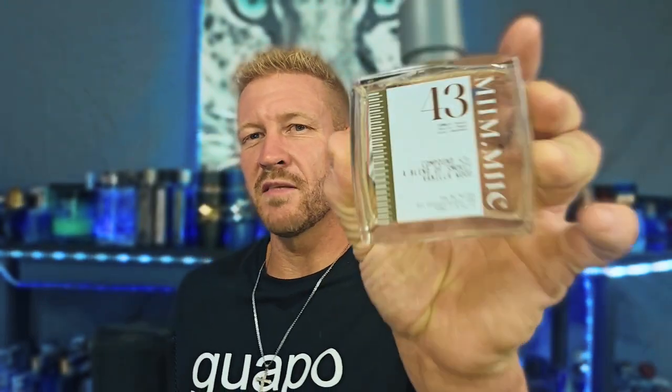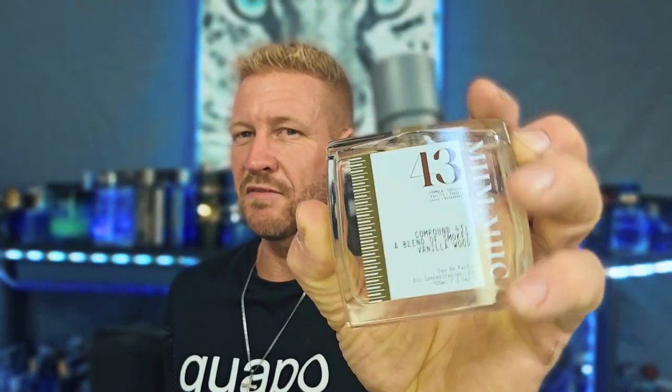So when I saw this sitting in the men's section, I didn't even see the name at first. I just saw the shape of the bottle, and I was like, oh, it's probably another eau de cologne. Let me just look, and I saw eau de parfum, and I was like, okay, we're getting somewhere. And I liked the sound of a blend of smoky vanilla wood, and then I saw MIIM MIIC. And I'm like, yeah, okay, we're batting 1,000 here. So I sprayed it on my hand.